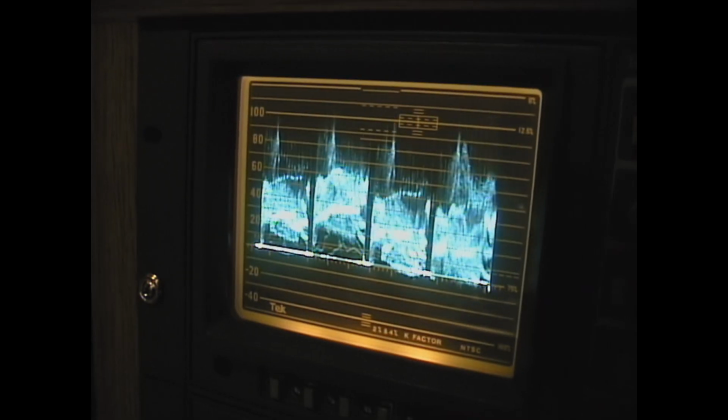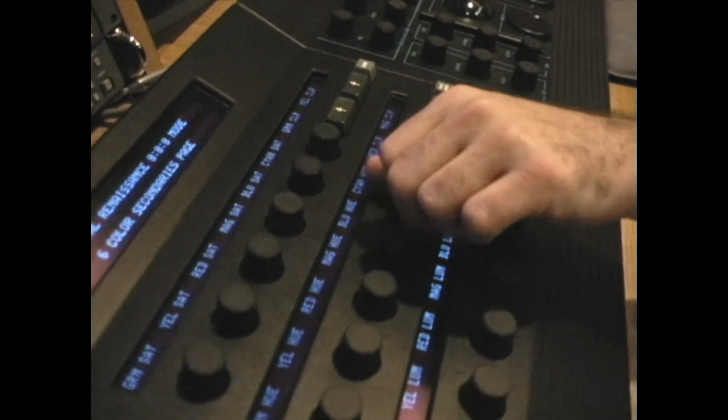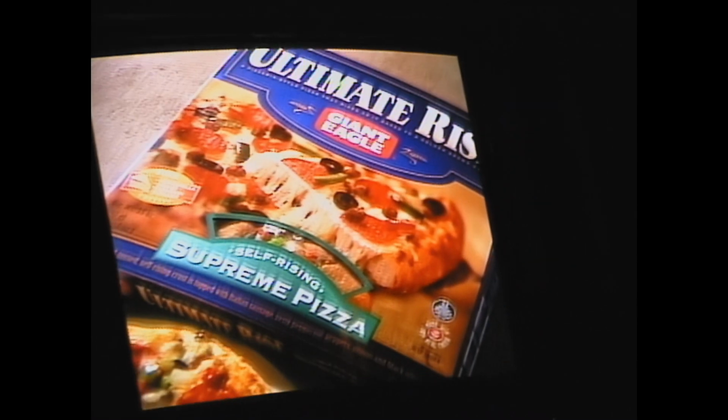That's good. But without question, food always looks better on 35 than it does on videotape. You just can't capture the image with a video camera that you can with a 35mm motion picture camera. That's perfect right there.